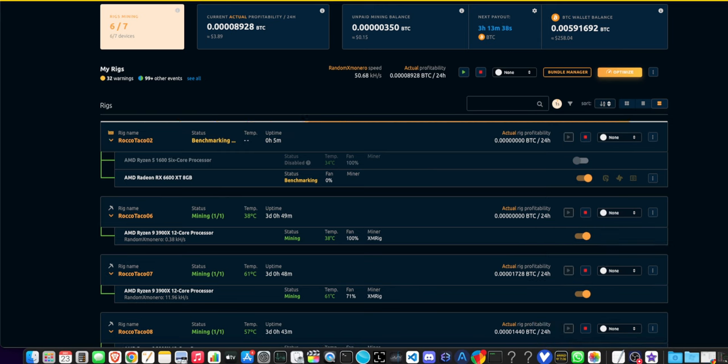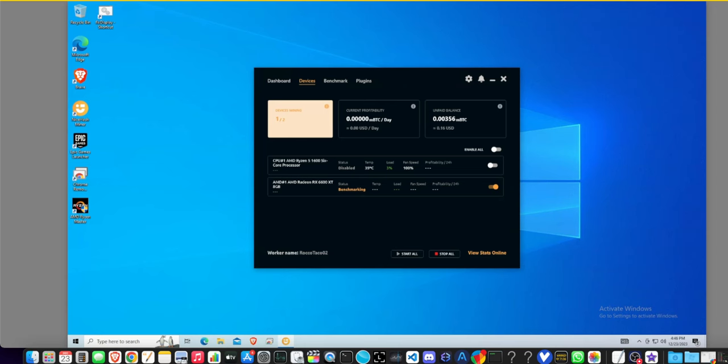Benchmarking. I am so sorry. This thing is slow. Slow as a dog. All right. I'm not running the CPU. I'm doing the benchmark on the 6600 XT. I'm going to look over at it. Oh, the little fans are spinning.